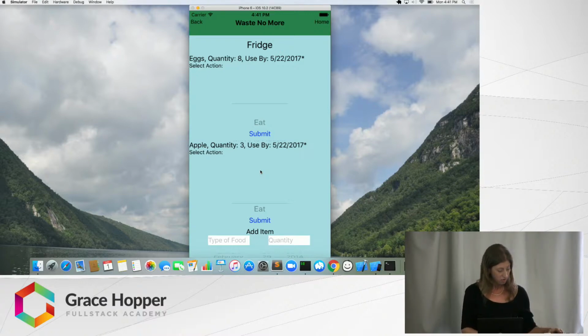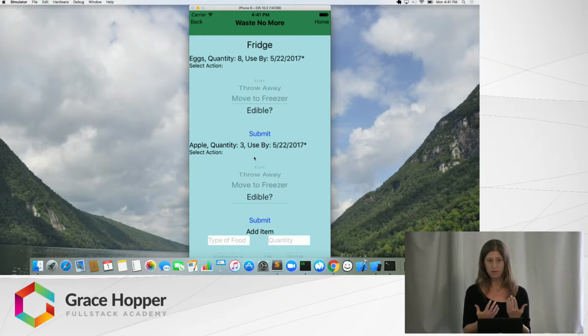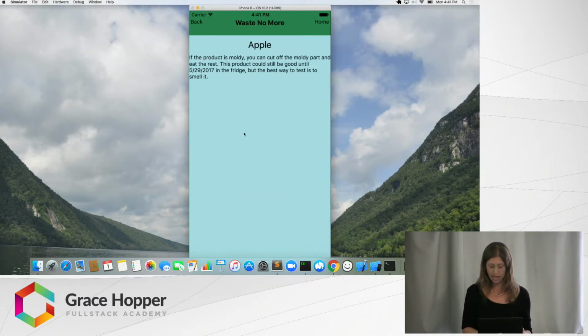So now let's say you've got these apples, and they're starting to look a little bit funny, and you're not sure whether you should throw them away or not. So this will have built-in information that will help educate you about whether something is actually bad or not. I created a very small database just in the state, not on the back end, that has information about moldiness and also information about how long it takes food to expire. So it helps give you a sense of a window, but also educates you about how to get a good sense of whether that food is actually bad or not.